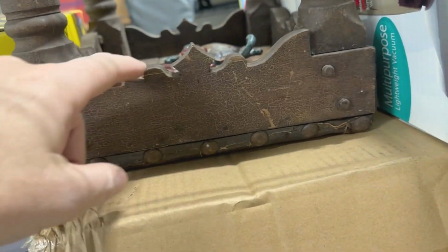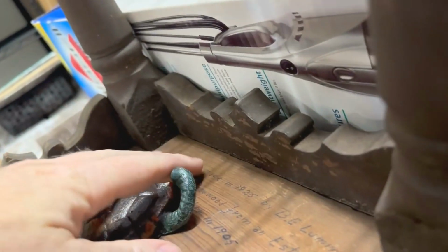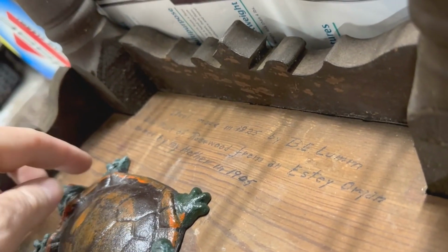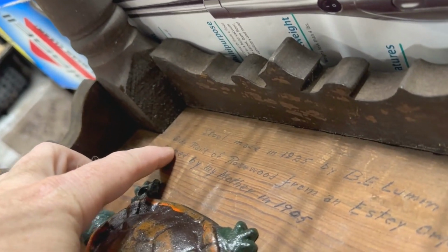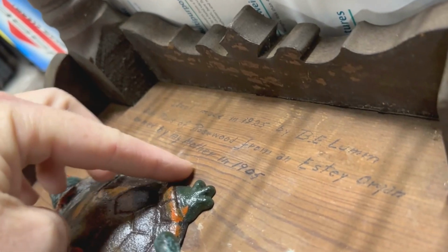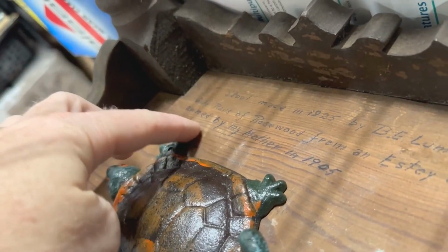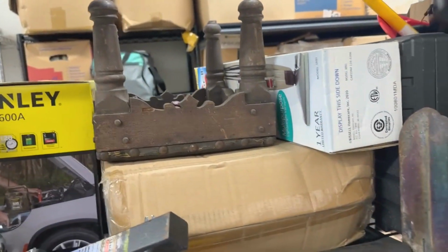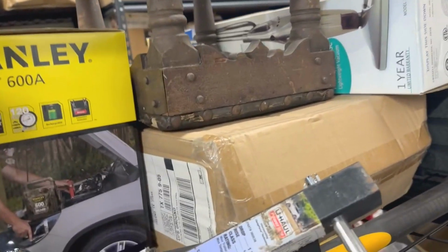This is a cool vintage, antique old stool. And the coolest thing about it says the provenance right here. It said it's made in 1925 by the maker's name. And it says the side rails are rosewood from an Este organ, or, you know, like a piano, owned by my mother in 1905. So I see stuff like this all the time, primitive pieces, but it's rare that you have provenance on the piece, which is pretty cool.